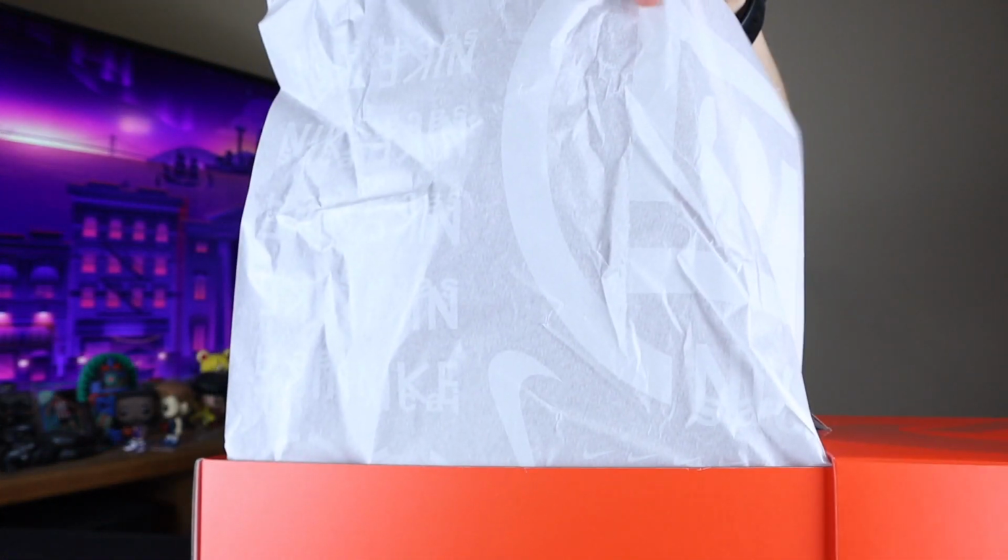Okay, so here's one difference that I didn't see in those Fragment collaborations. That shoe paper is definitely the CLOT branding shoe paper. And the Fragment version, I didn't see the shoe paper any different from any of the previous Sacai's. So one unique thing there.